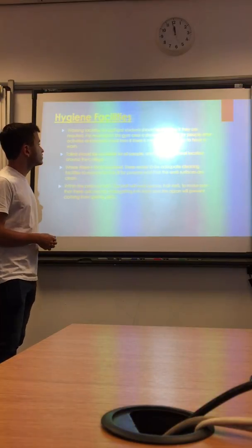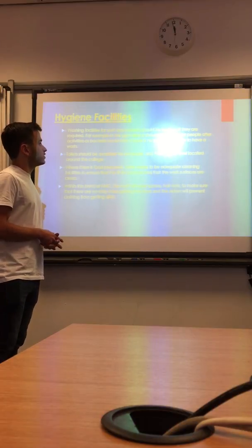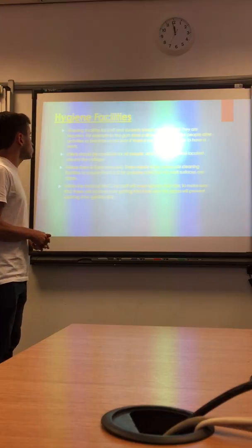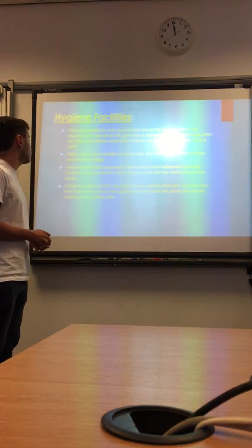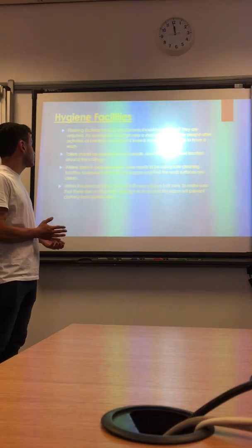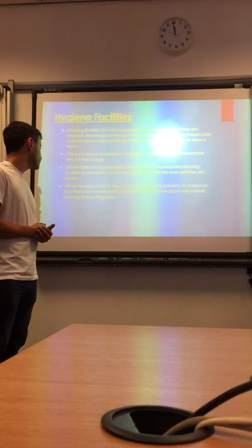Hygiene facilities. Washing facilities for staff and students should be in place if they are required. For example, in the gym area, a shower is required for people after activities. Toilets should be available for all people, and there are several located around the college on both floors. Where there is food prepared, there needs to be adequate cleaning facilities to ensure that it's fit for purpose and all work surfaces are clean.